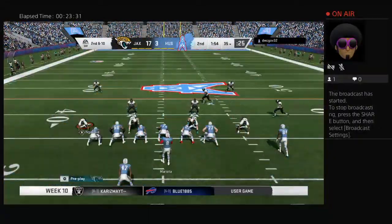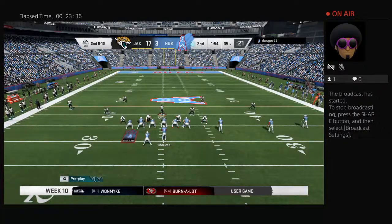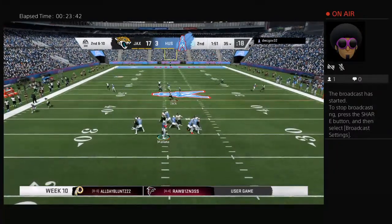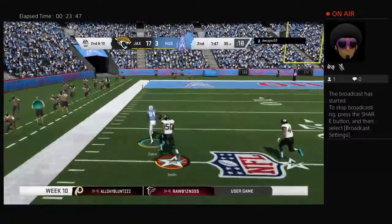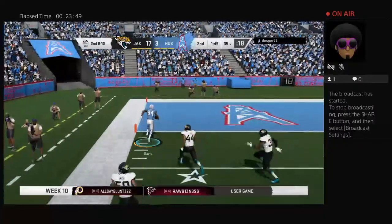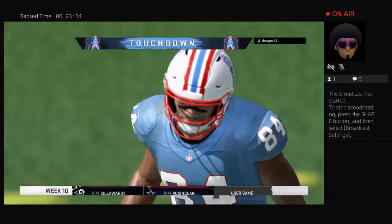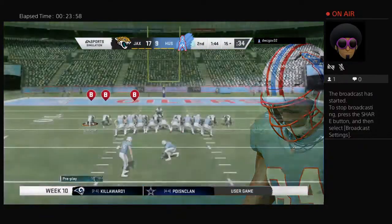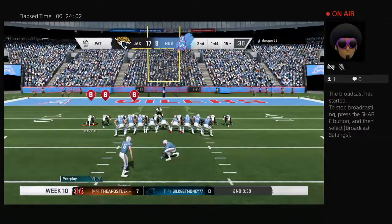Here's 2nd and 10 now from the 35. Now Mariota uncorks one for Davis. He's got a man. Complete. And he's free going down the left side. It's a foot race. Touchdown, Houston. Corey Davis, his 3rd touchdown now on the year as his guys are back within a single score.